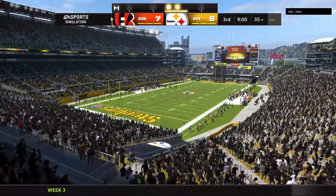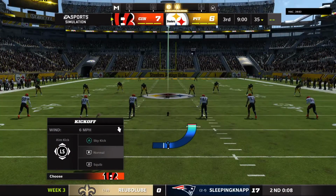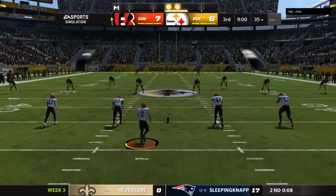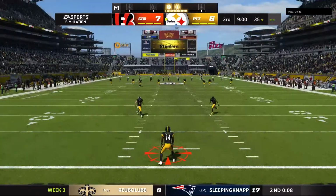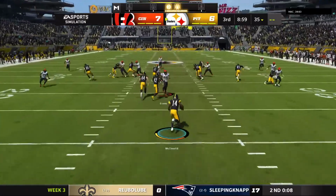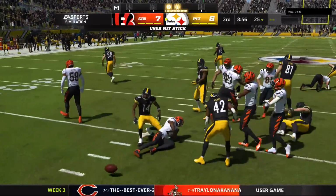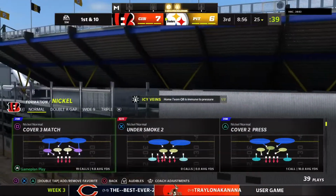Thank you, sir. A field goal separates these two teams as we come back for this second half. The Steelers going to get the football first here, trailing on the scoreboard as we are back underway on EA Sports. Ray McCloud to return. And the tackle going to be made right there at the 25-yard line.